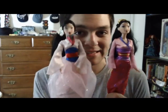And I like her hair better. It's wavy and it's in the bun. It looks a lot prettier and much more well done. But I do love the flower on this. So Disney Store 3 out of 5. Mulan from Mattel 4. And again, you will probably find this one at Walmart.